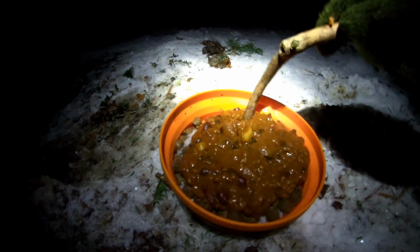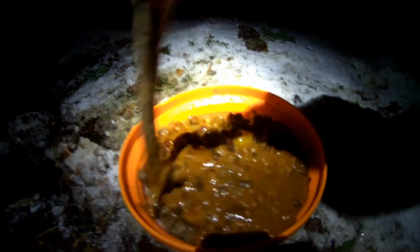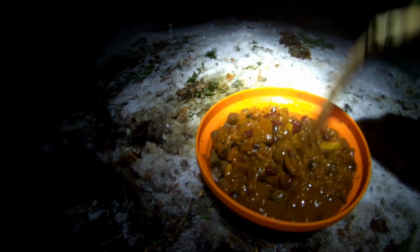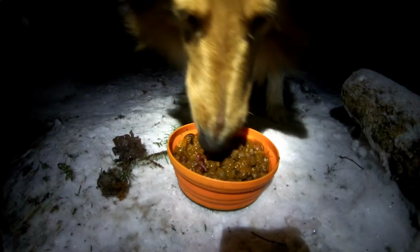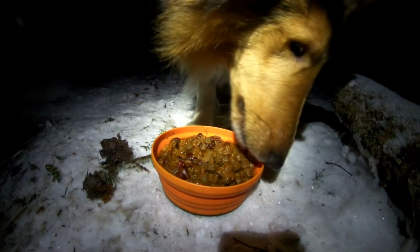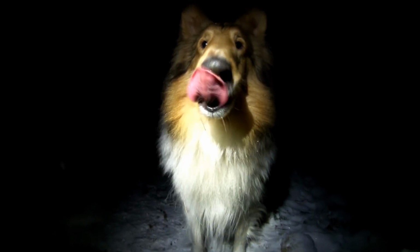Here's Monty's bowl of dog food mixed with chili. He is going to love this. You know what, actually, though? Ah, shoot. I think he deserves a little bit more chili. Alright. Monty, go ahead, get your treat. Ooh, it's hot, huh? He doesn't even know what to do. He's like, that is a big bowl of food, Dad.